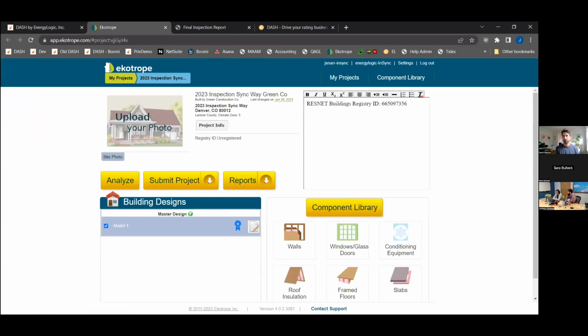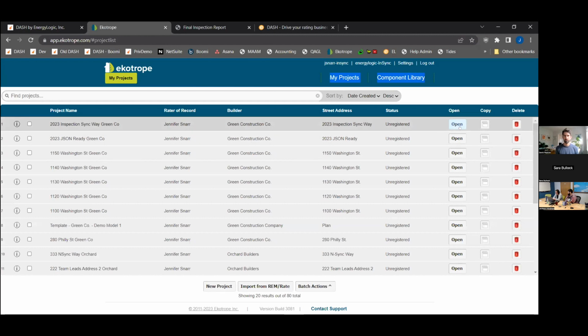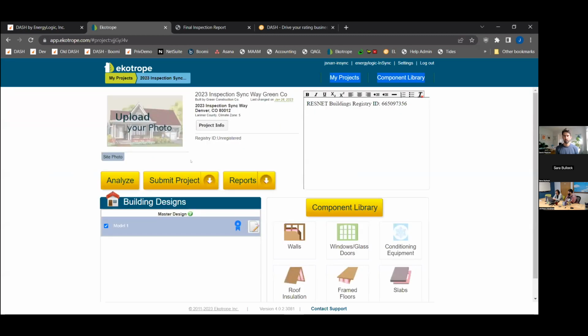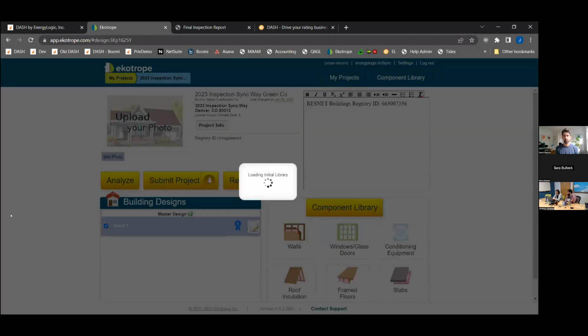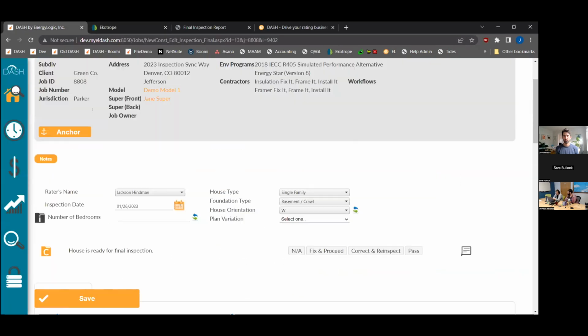In a similar fashion, if I go back to Ekotrope here and reload my project, it always takes a little longer when we're screen sharing. Okay. Oh, I clicked it. Sorry. Excuse me for one moment.